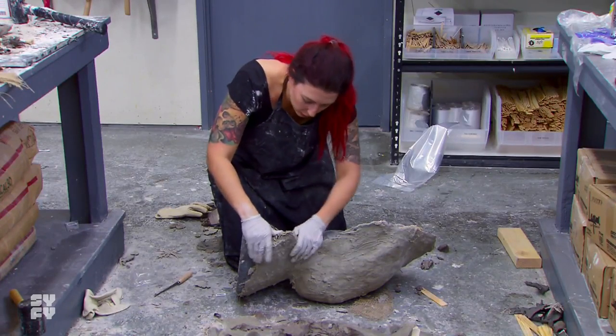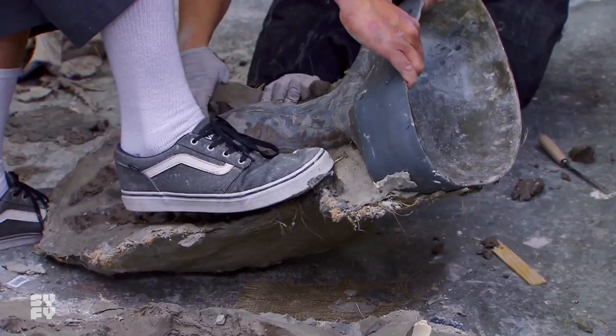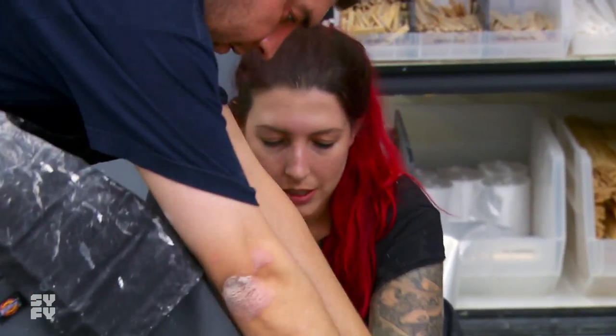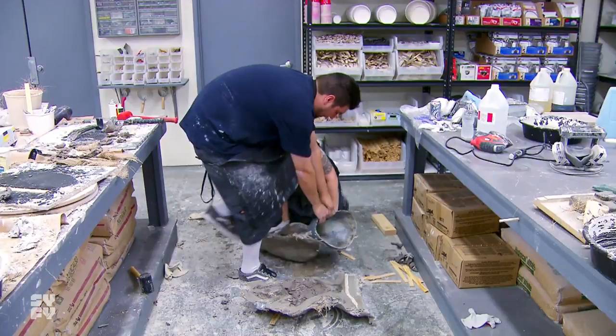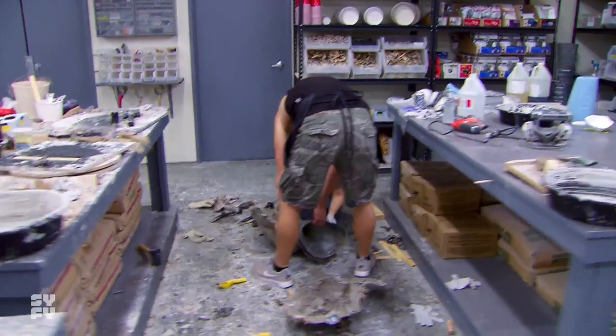Andrew, can you give me a hand with my mold? Yeah. The day is almost through, and it's time to crack open my mold. But the positive is still jammed in the mold, and it doesn't want to come out. Yeah, it's kind of in there. It looks like the sword and the stone. Everyone's trying to pull this positive out, but no one's succeeding. I think it's stuck somewhere around here. I am very concerned. There you go.